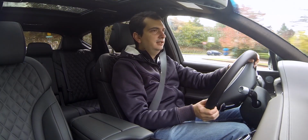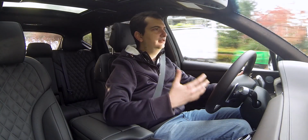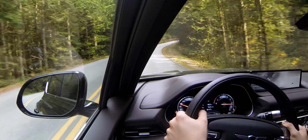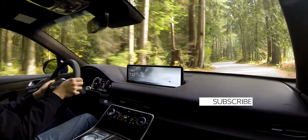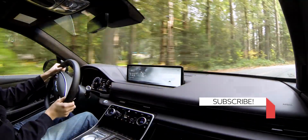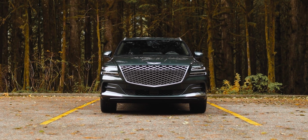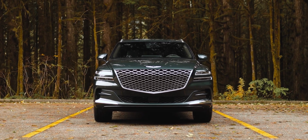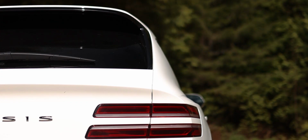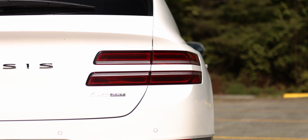Taking the Genesis GV80 around a few twists and turns, and you really start to feel the weight of this SUV. The steering is, of course, direct, but it doesn't really give you a whole lot of feedback. And when you put it into sport mode, it just becomes artificially heavier. So still not much feedback through your fingertips. This top-spec Prestige trim comes equipped with an electronic limited slip differential and is only available with all-wheel drive. The 2.5-liter powertrain is available with rear-wheel drive, but only in the United States, not here in the frigid north of Canada.